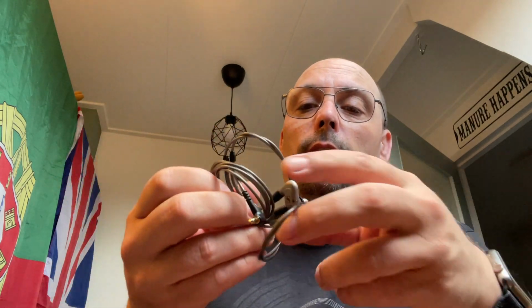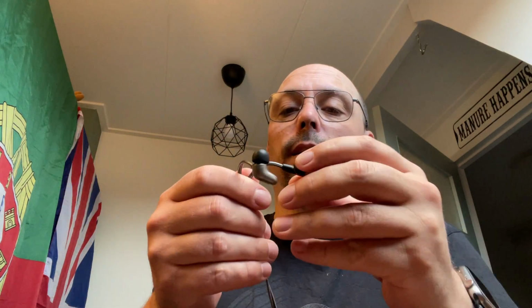So I got these. They come in this little pouch here, which I find really nice. And here they are, the Sennheiser IE600. These are beautiful, they're made of 3D printed metal. You can see they feel nice and solid when you hold them.